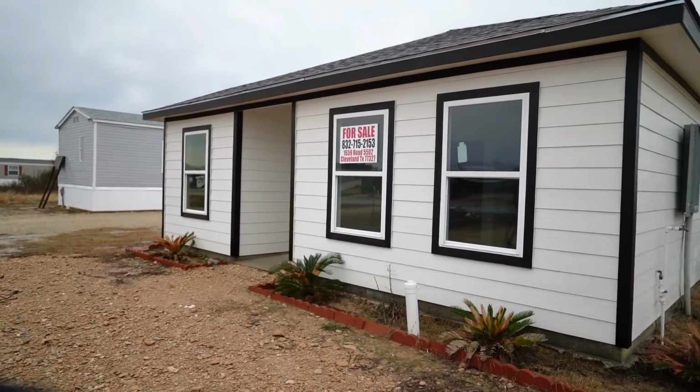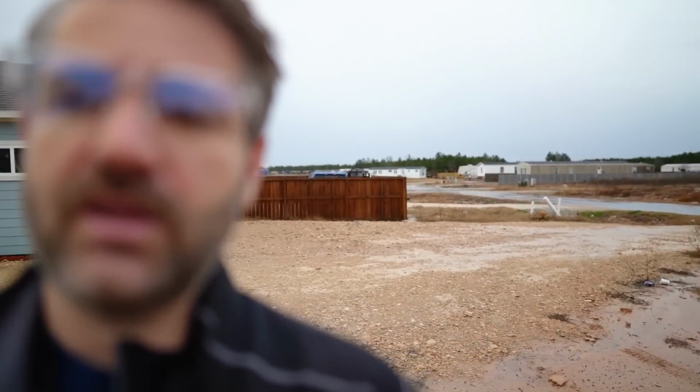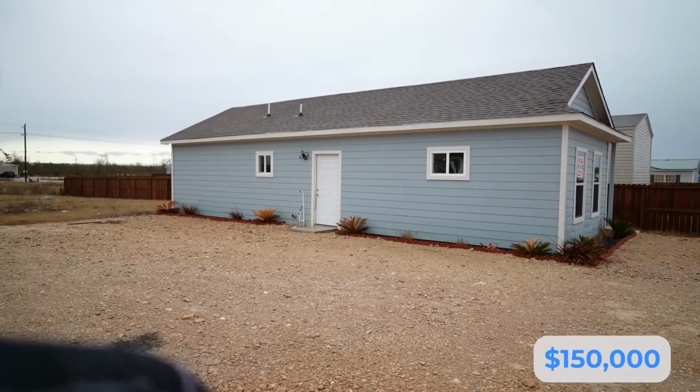Here's another one right here. This blue one right there, it's only $150,000, 920 square feet. So anyways, guys, like I said, we're going to end on an actual community that has tiny houses, not this sporadic, like you go down a half mile, there's another one. You go down half mile, there's another one.